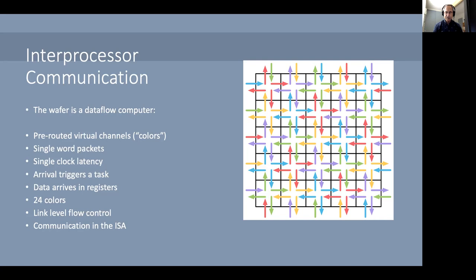And we don't send messages to particular destinations. Rather, we send messages along virtual channels that are pre-routed at compile time. These are called colors. So for example, every processor sends its vector out, looking at the processor in the middle, on the color that appears to be yellow on my screen, which is routed to each of the four neighboring processors. It also receives four different incoming vectors on the colors lavender, blue, red, and green from the four processors. And we've done an assignment of colors to processors and directions in such a way that at every processor, these five colors suffice to bring in the four neighboring vectors and send out the one local vector.